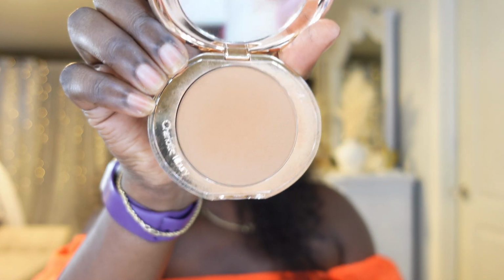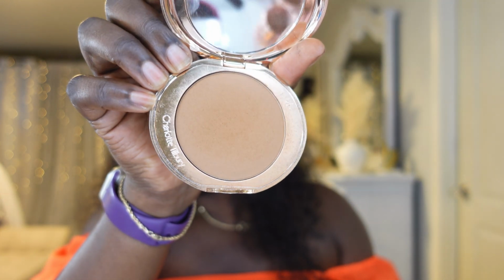And then this one I use to set all over my face because it's more like my skin tone when you put it on. Now you might be saying it looks a little ashy, but trust me guys, it's not when you put it on your face.